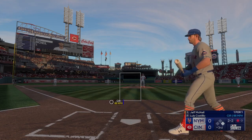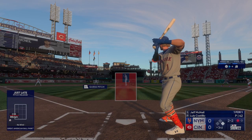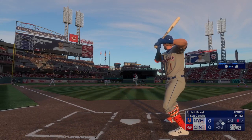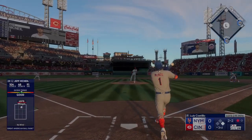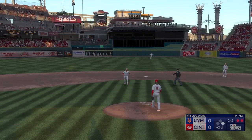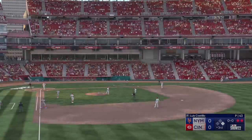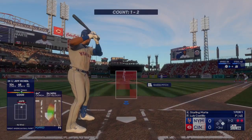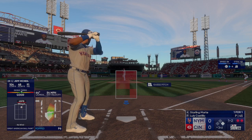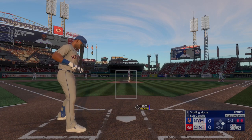The next offering misses, and it's 2-2. Right-hander kicks, deals, and that one popped to short. He's got it, and there's two down. Well, that was a pitch you gotta crush. Unbelievable that he missed it right there, and I'm telling you, he is going to be frustrated with himself until his next at bat. Starling Marte up now for the Mets, and he's already singled in this game.